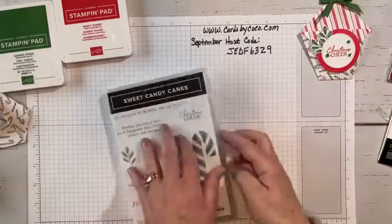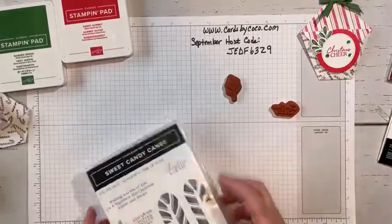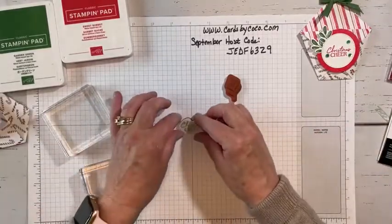All right, let's get out our stamps. I want to use the Christmas cheer one, and I need my leaves. So let's get this going. My Christmas cheer I'm going to put here.